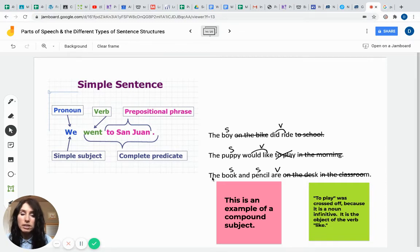Okay, let's look at this sentence and see what's going on. We have the book and pencil are on the desk in the classroom. So they crossed off on the desk in the classroom. That's showing location, isn't it? Those are both prepositional phrases. But as we're identifying the subject and verb, we have to have a subject and verb to have a complete sentence. The subject answers the who.